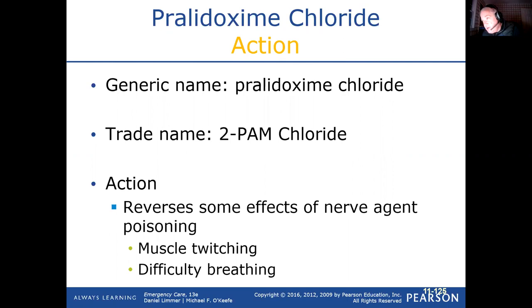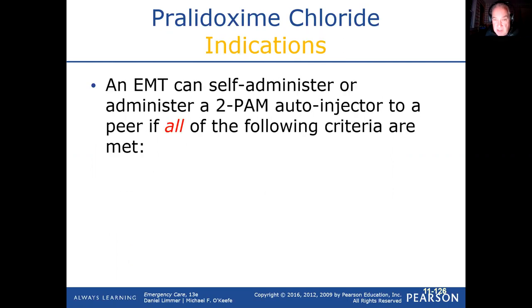So it's more of a knowledge point than an actual practical thing, because if you were exposed to the nerve gas agent, you would have the same signs and symptoms immediately that the patient has. That's how quick they work. So again, we had the atropine, we had the pralidoxime. This is what the protocol said.